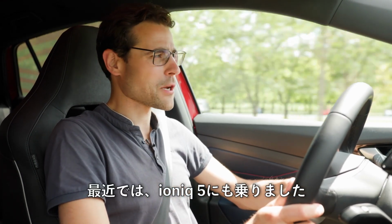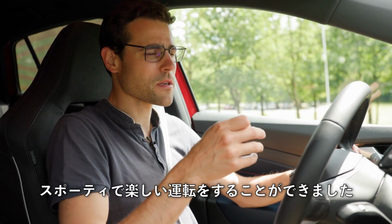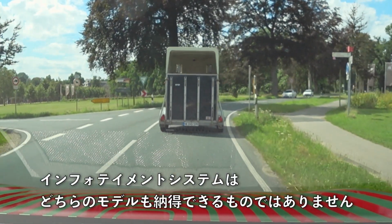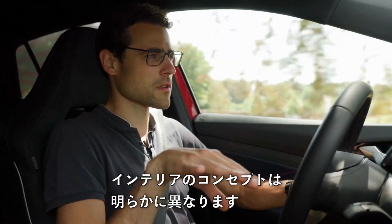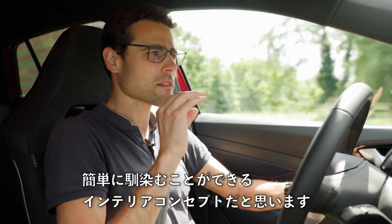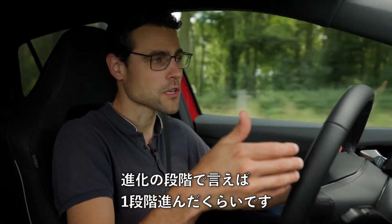Recently, we've also driven the Ioniq 5, which also goes in this hatch crossover direction. It also has a very sporty and fun driving experience. It has the better charging technology, so it charges faster. That is the main difference. The infotainment system isn't that convincing with either model, so that's not the biggest difference. But the interior concept is definitely totally different. So what we see here with the ID5 is once again an interior concept where you can get along with quite easily, because it's not something completely different. It reminds us also of the so far combustion engine models, just in this next evolutionary step, for example.